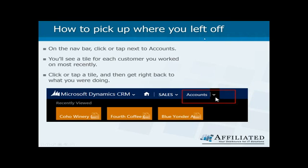So whatever entity you're on, to the right of the entity, there's going to be a drop-down list. That drop-down list will show you most recently viewed accounts because I'm on the account section. If I was in my contacts, it would be different.